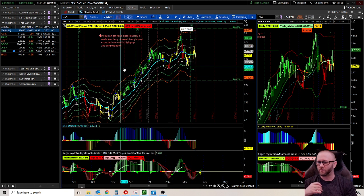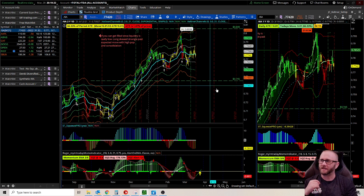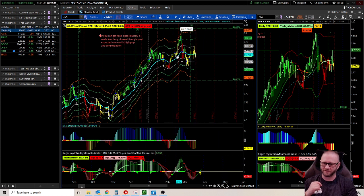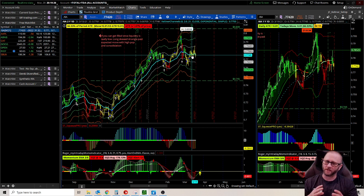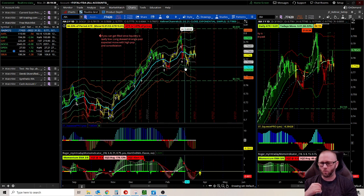So even though we're seeing that shift, it is below the 21 moving average and consolidating. So I want to kind of play just a strangle, but be pretty far out of the money to cover any large moves. As you can see here, I'm looking at well past the all-time highs and then well past multiple support levels.